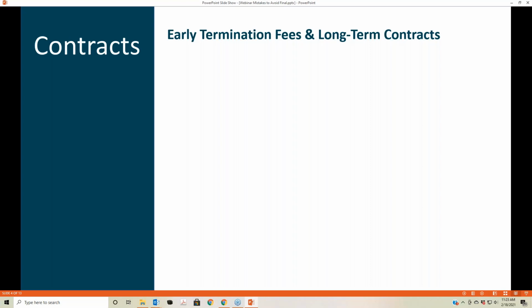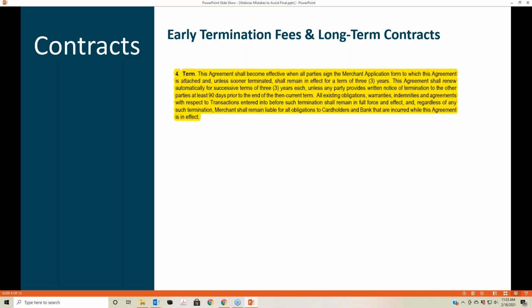So we will talk about early termination and long-term contracts. There are three main things that you really want to look for when you're signing up with a payments company. One is the term. How long do I have to be here? Two is indemnification. And generally what you're looking for is a mutual indemnification. Am I protected? Are they protected? And then three, are there any built-in gotchas? Do I have a liquidated damages in this agreement?